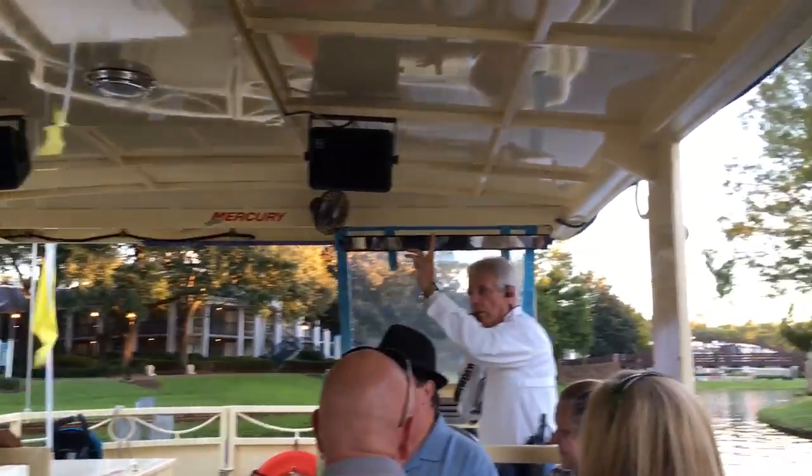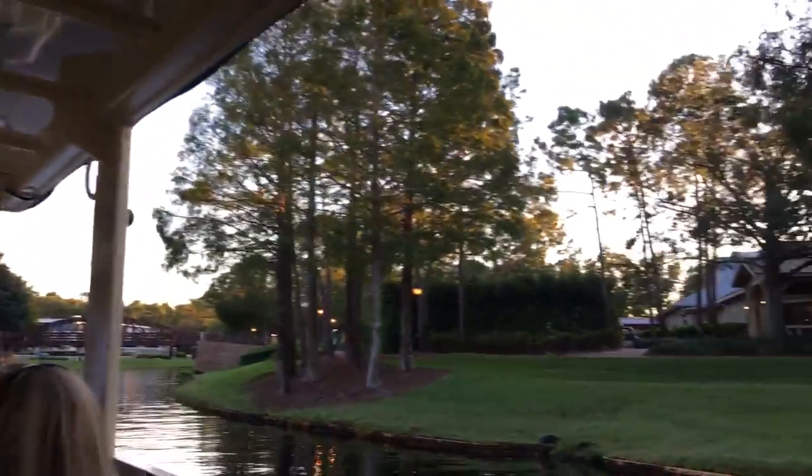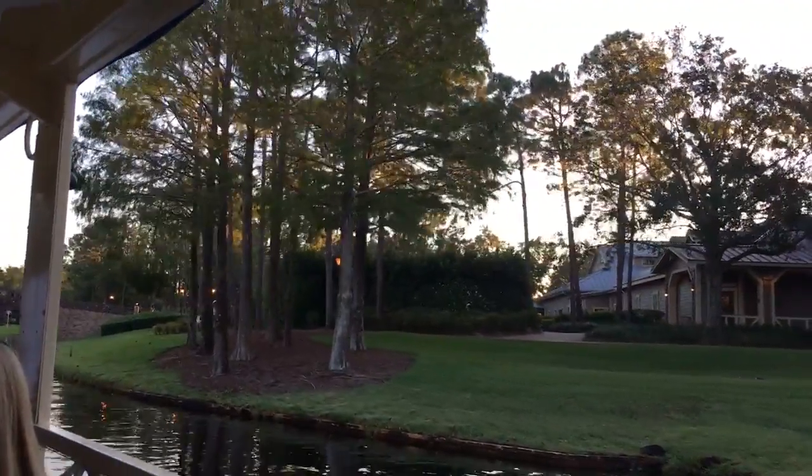Okay, just wondering, how many of you, is this the first time on one of these boats? Raise your hand. Yeah, me too. No worries.